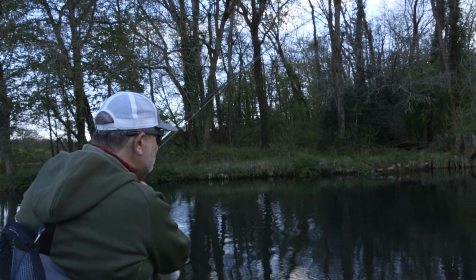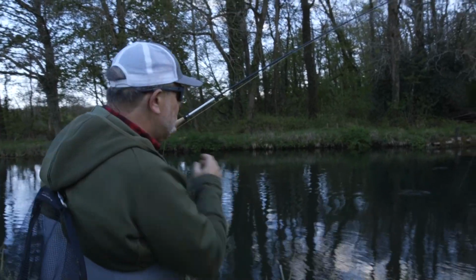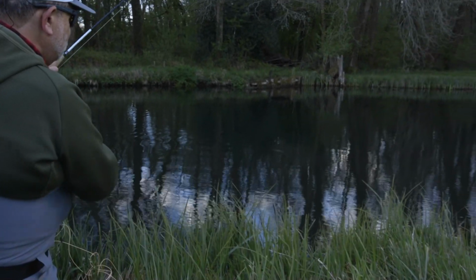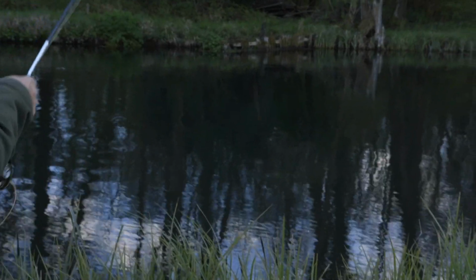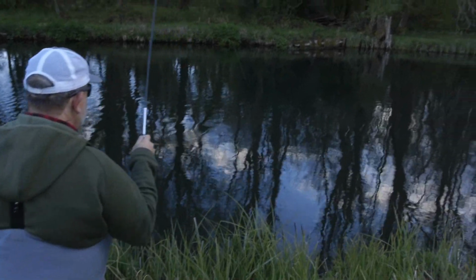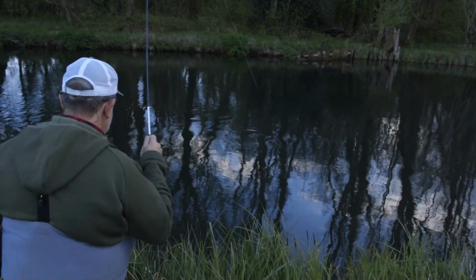Well, I've managed to hook one. Amazingly, my fly was drifting downriver right next to a natural, and this fella came straight up and grabbed the imitation. It fooled him next to a natural. I mean, that's just so fantastic. Oh, slightly bigger fish than I was expecting.